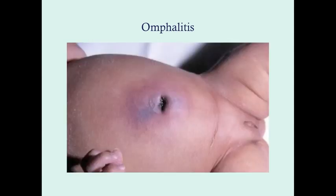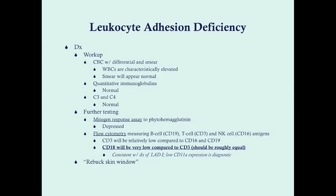Okay. So here's another case of omphalitis. In this case, the umbilical cord has been detached, and you still have that redness in the area. Note you also have this kind of nasty material here, but no pus. There's no pus. And anytime you have an infection, especially a superficial infection, you'd expect to see pus to some degree. So for diagnosis, we'll start out with a workup, CBC differential smear.